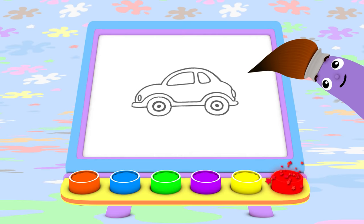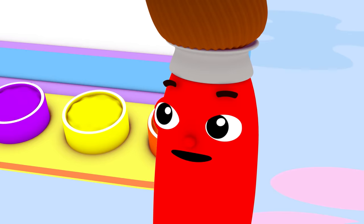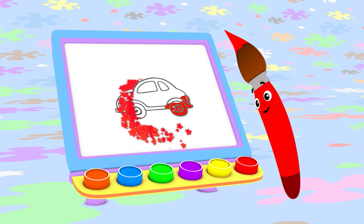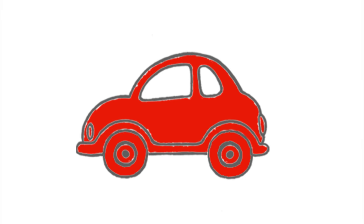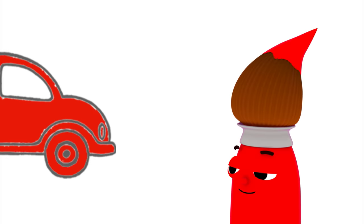Red! Red! Today I'm going to paint with red. And I'm going to start by painting a fast car. Look at me go! Vroom, vroom.